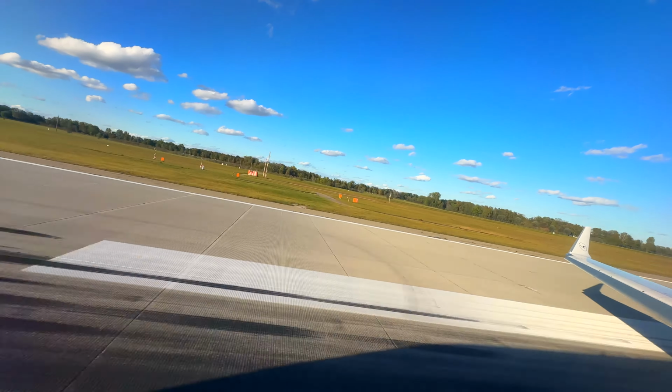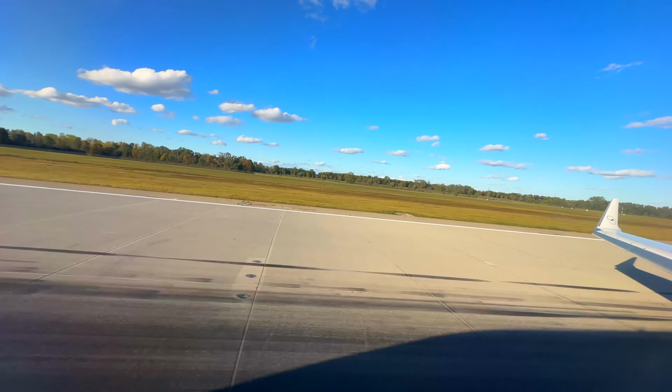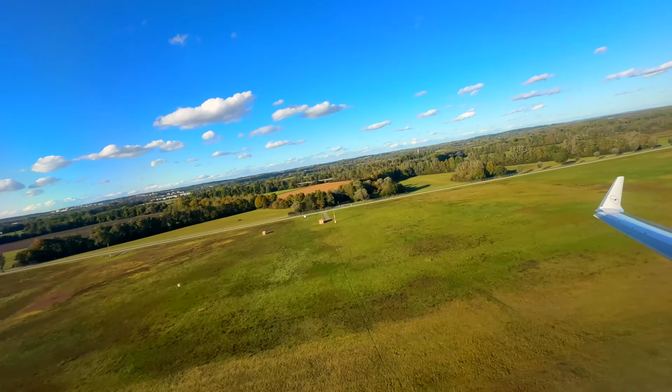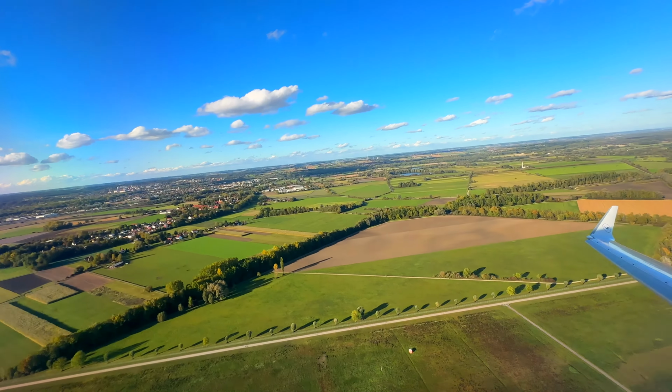As we soar through the skies, the views from the CRJ900 are simply breathtaking. The compact yet comfortable cabin adds a personal touch to this travel adventure.